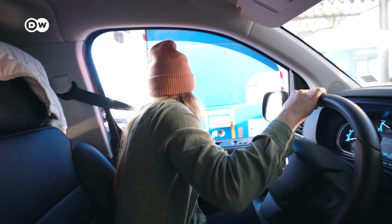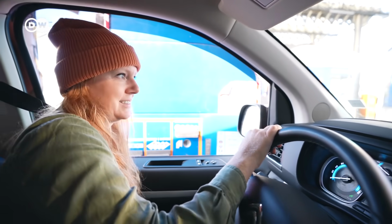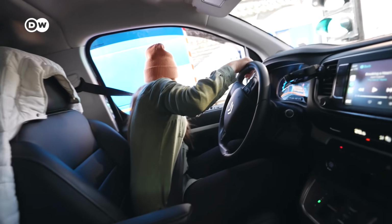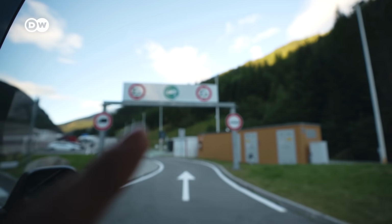Guten Tag. Bitte bezahlen Sie am Automat mit Münzen und Banknoten. Can you speak German yet? Nicht. Für Rechnungsbeleg bitte Quittungsknopf. Dankeschön. Tschüss.